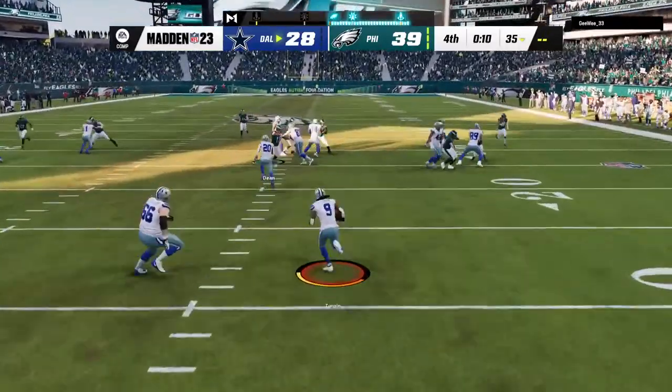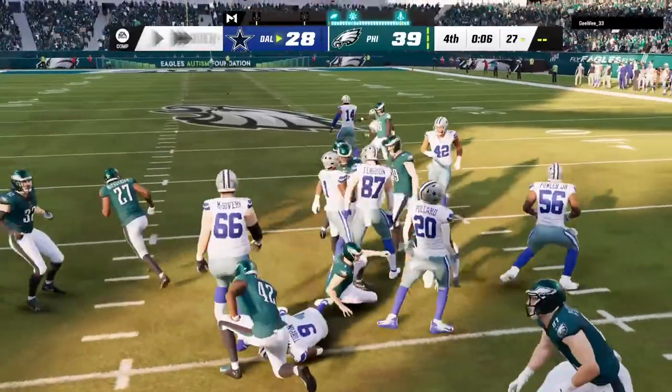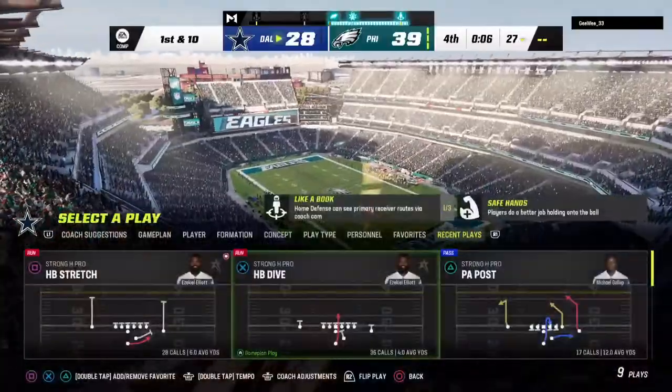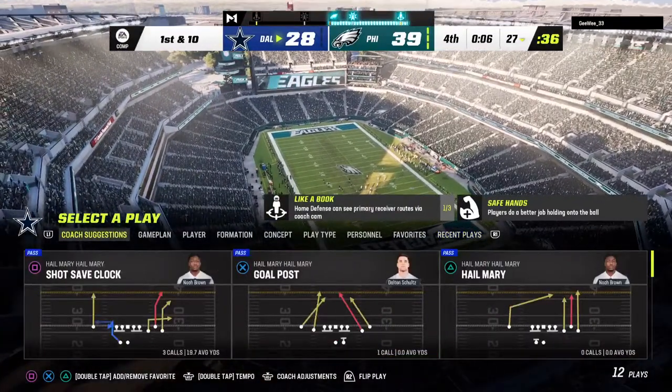From a yard or two deep, here comes a return. And he'll wind up getting a couple extra yards here for his trouble and bringing it out of the end zone as he's down at the 27.